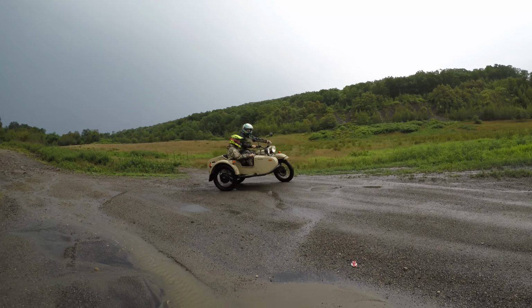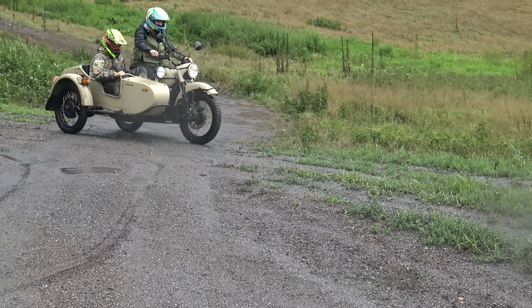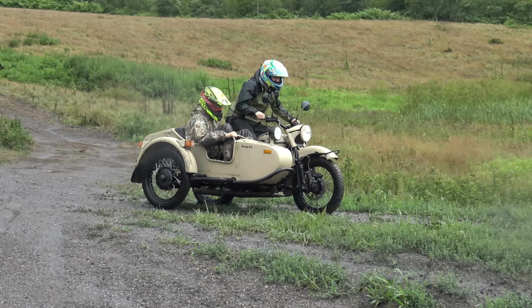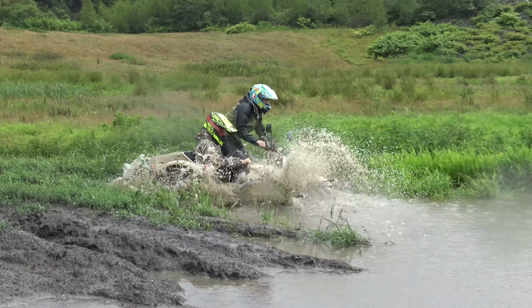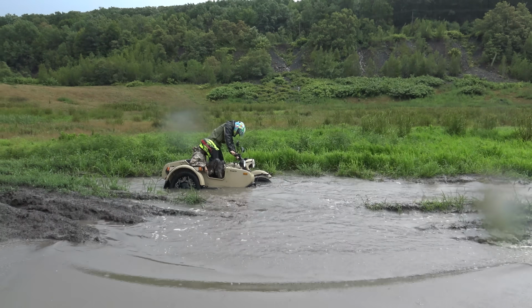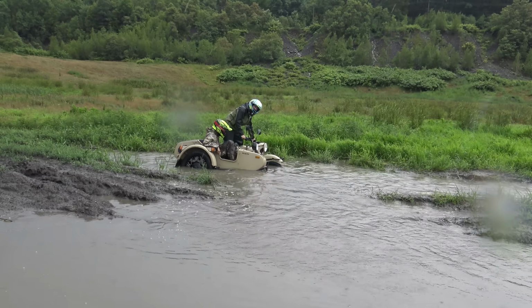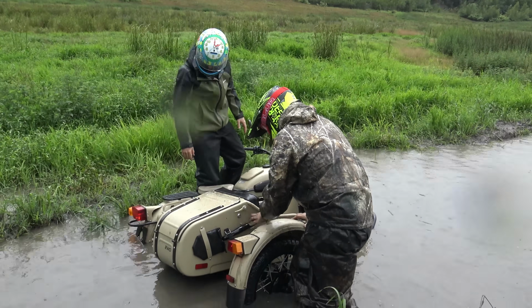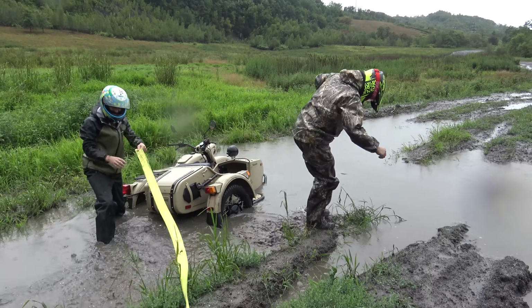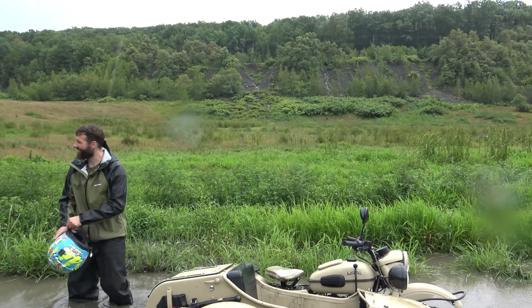Oh no. Are you serious? That path does not look doable, I'm not gonna lie. We got this, bro. Go, baby, go. Oh my god. Did it just die? It shut off pretty quickly. Yeah, let's toss out the quad. Ooh, we gotta get this thing out, man. Get it out.